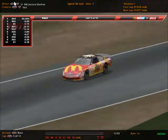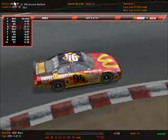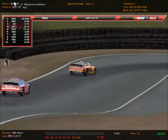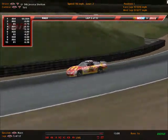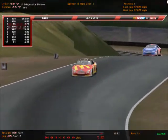I think we had one at Riverside as well. So really, really crazy here. What's happening here at Sonoma Raceway, or what's going on this season in NR here in 2017.